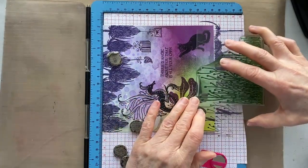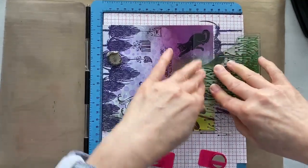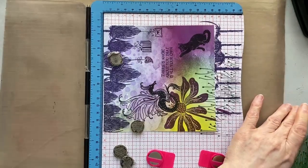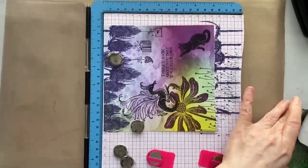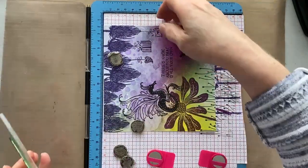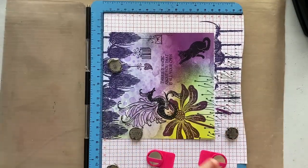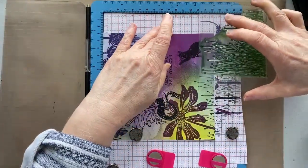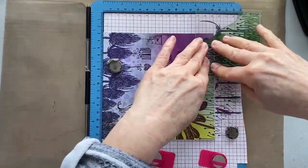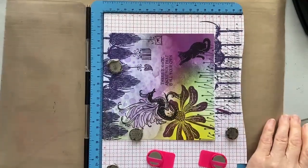See, I always go off plan a little bit, so it can look like they're in amongst the meadow grass. I didn't think that would be just over it a bit, and just a little bit on the side.